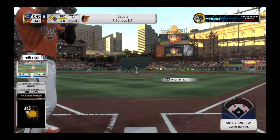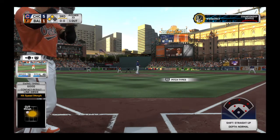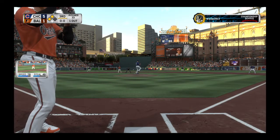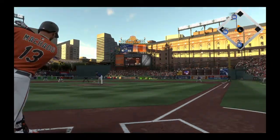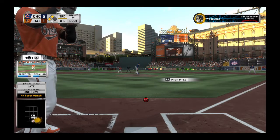Here's Manny Machado now. Number 13, Manny Machado. Ready to deliver. Here's the first pitch. And a liner foul into the seats down the right side. Second and third here, one man out.